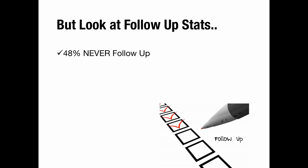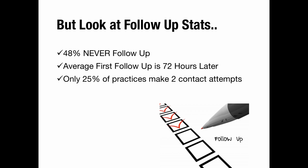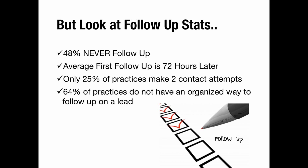48% of staff never follow up. The average first follow-up is 72 hours later. Only 25% of practices make 2 contact attempts. And 64% of practices don't even have an organized way to follow up on a lead. But it's not your staff's fault. They've not been trained on how to do it, nor is it their expertise. Their expertise is in working with and providing excellent customer service to your current patients.